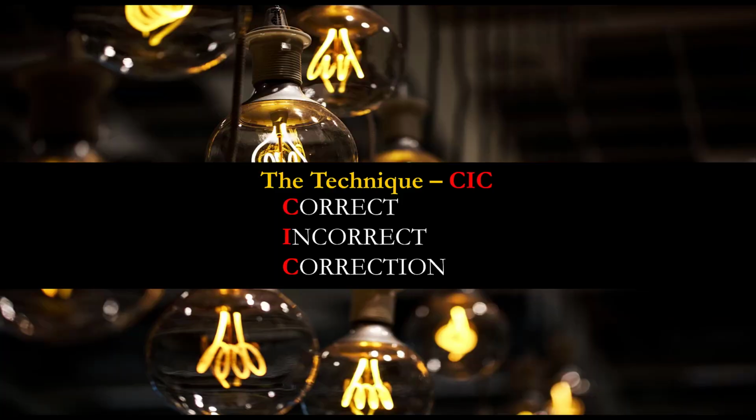Remember the steps and make sure to attempt a couple of past exam questions using this technique: correct, incorrect, and correction.